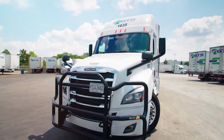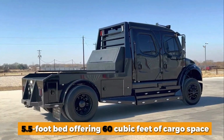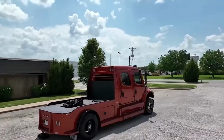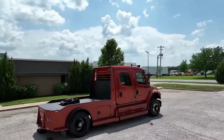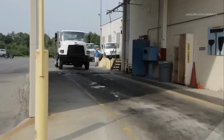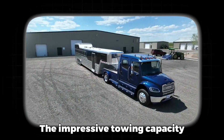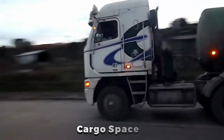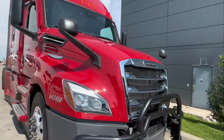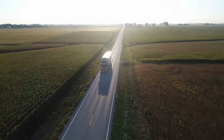That's why they've equipped the Pioneer with a spacious 5.5-foot bed offering 60 cubic feet of cargo space. And it's not just empty space, you've got tie-downs to secure your load and a built-in bed liner to protect against scratches and dents. All of this, the tough construction, the smart suspension, the impressive towing capacity, and the practical cargo space comes in at a price that will make your wallet sing. We're talking about an $8,000 truck that's ready to work as hard as you do, no matter the job.